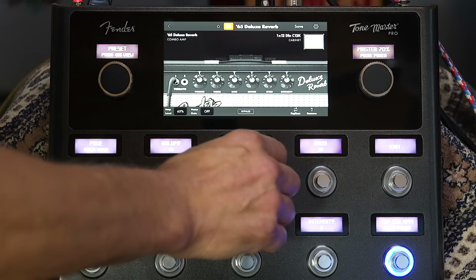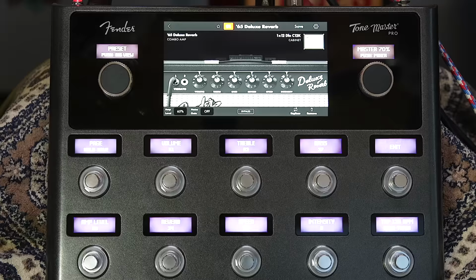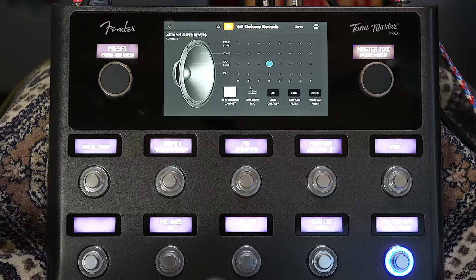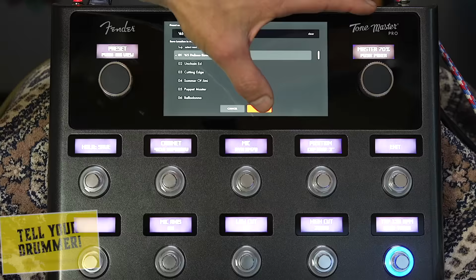More verb, no problem. It's all right there. Say I want a different cabinet. Easy enough. Switch that, I can switch the mic placement or replace the cabinet altogether. I want to go for something like, okay, let's go for this Super. Man, I like that better. See, I get it where I like it. Switch it out like that. Save. Okay, then come back here.